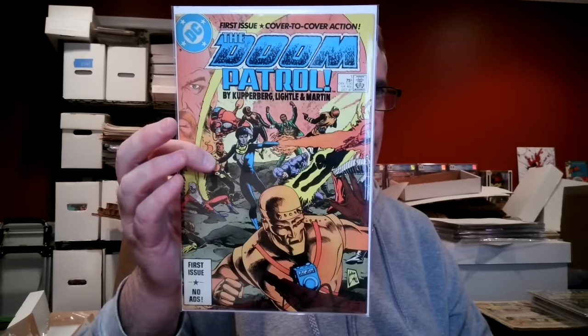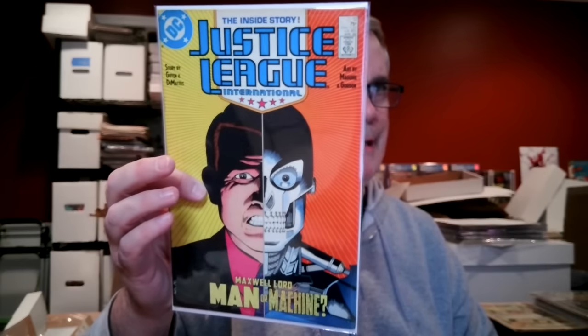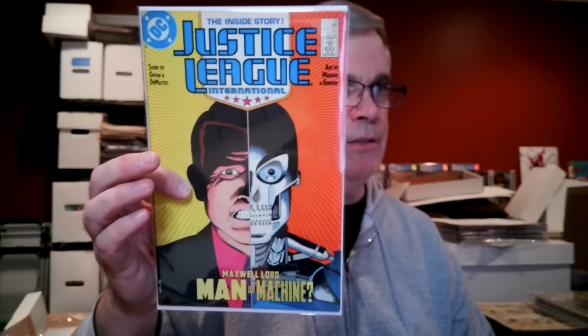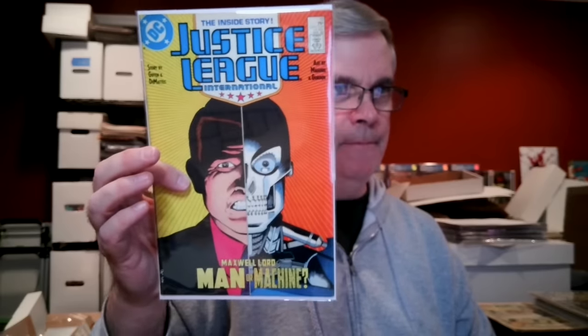I picked up this Doom Patrol number 1. These were in dollar bins. Justice League International number 12. This is the first cover appearance of Maxwell Lord. It's also the first appearance in DC continuity of Ice. Basically, the story begins where Beatriz da Costa, Green Flame, Fire, and Ice are getting their severance pay from the Global Guardians because they've been split up, and then they later on join the Justice League.